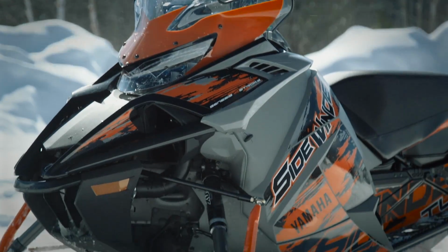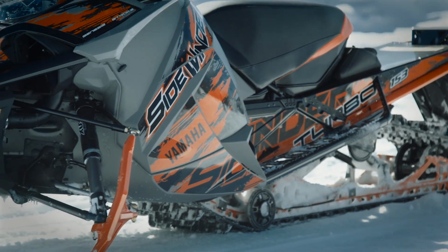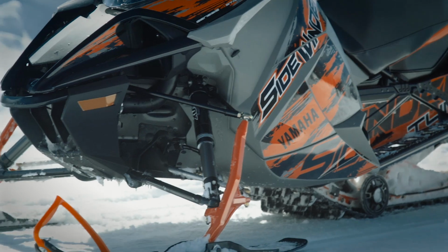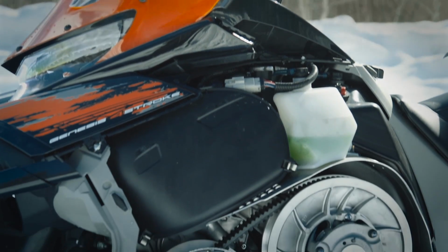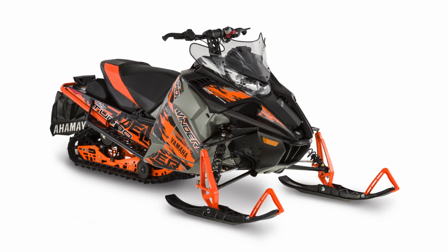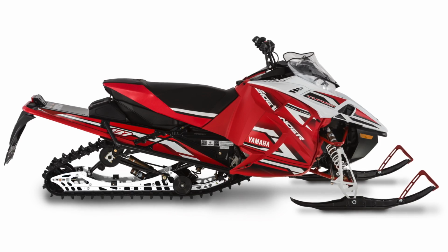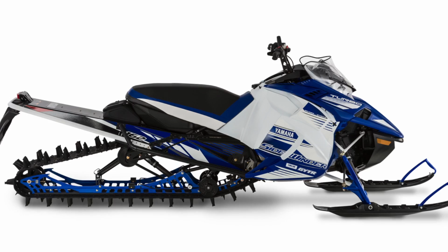The new Sidewinder-specific bodywork is leaner than the Viper's and uses proprietary quarter-turn fasteners to allow for complete side panel and hood removal in seconds. There is a plethora of Sidewinders for 2017, offering the Turbo package in 129, 137, 141, and full-on mountain lengths.